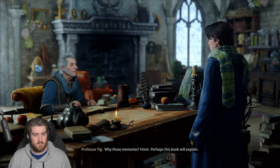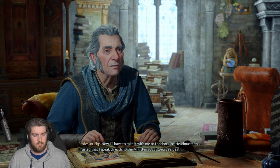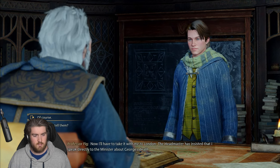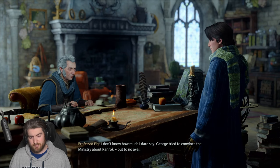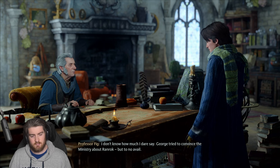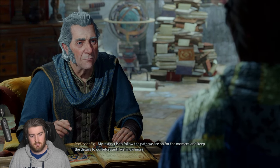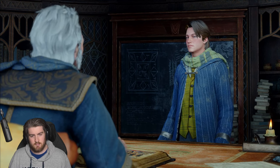Perhaps this book will explain. Now I'll have to take it with me to London. The headmaster has insisted that I speak directly to the minister about George's death. What will you tell them about Mr. Osric's death? So he's confirmed dead, then? I don't know how much I dare say. George tried to convince the ministry about Ranrock, but to no avail. My instinct is to follow the path we are on for the moment and keep the details to ourselves until we know more. I think that's fair.